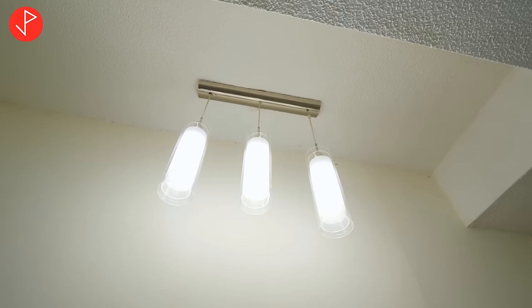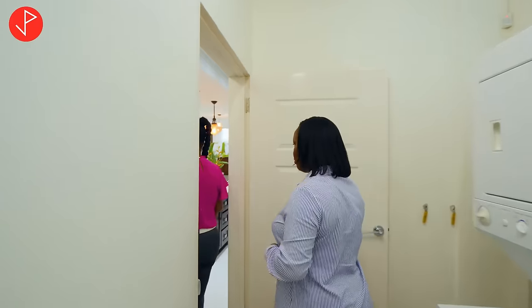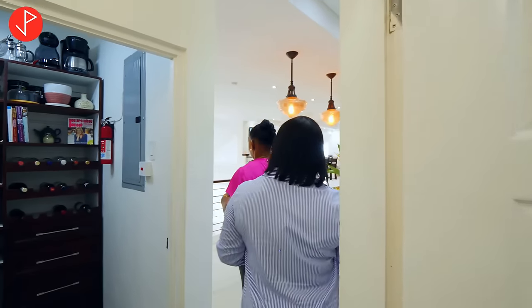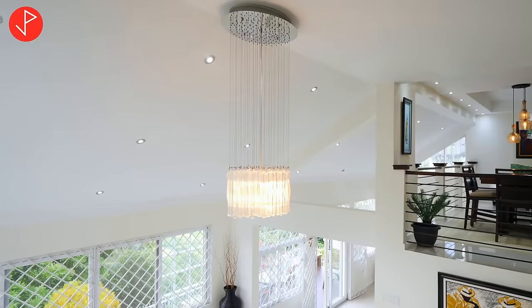Beautiful pendant lights here. Right. Lighting, pendant lighting, right throughout the home. You have, this is a great feature. You have that dramatic chandelier, I just love.